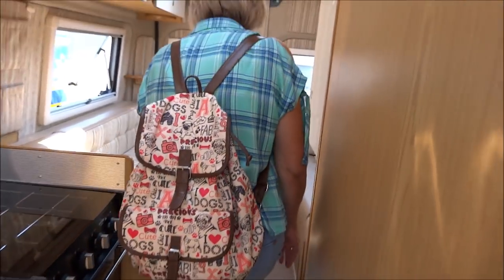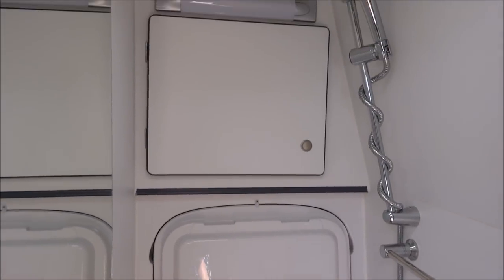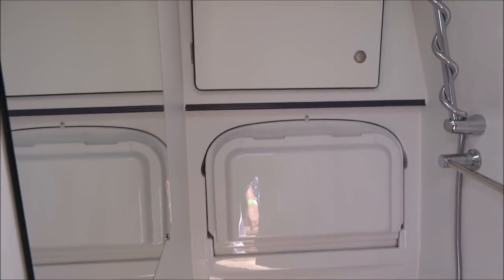Well, you've got your bathroom in here, have you? Yeah, washroom in here. So that little square is the cubicle. Quite handy if you're in a hurry. Just a nice wet room. Brush in and sit on the toilet.